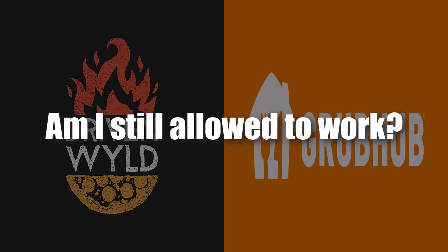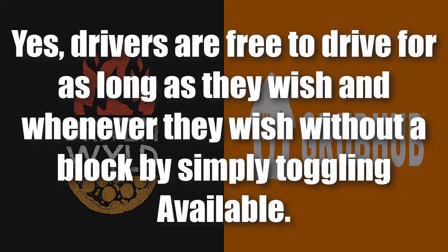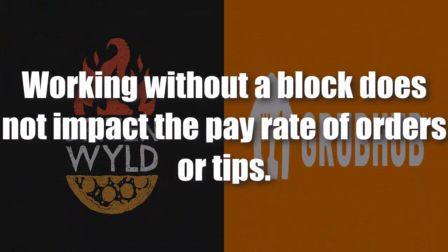Am I still allowed to work? Yes, drivers are free to drive for as long as they wish and whenever they wish without a block by simply toggling available. Working without a block does not impact the pay rate for orders or tips. What it does do is simply make it so you won't be able to go on block, and a lot of drivers have found being on block actually affects the order flow on the platform, and by a lot. Experienced drivers on the app know that being on block will give them priority to receive offers.